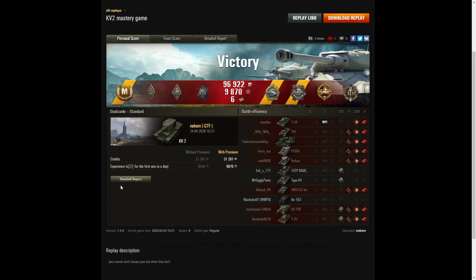So what a fantastic game there from Nekem. It just goes to show the power of those AP shells. He says pen rounds don't always pen, but when they do, yes, they certainly do, and they do a huge amount of damage. And yes, you only need to make one gigantic hole through the tank. Usually it will touch something that detonates, and then the whole tank goes up in one big ball of fire. So very well done there, Nekem.